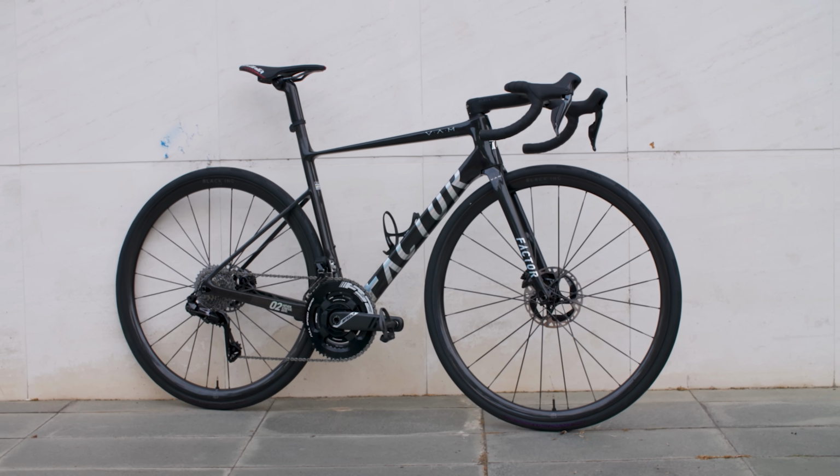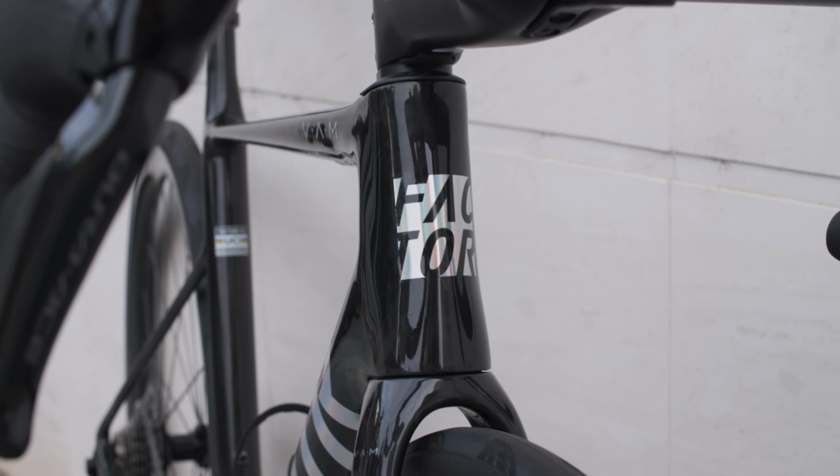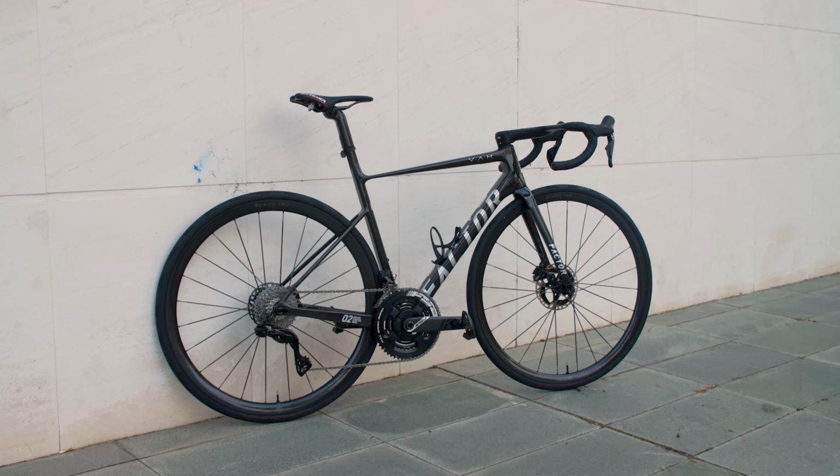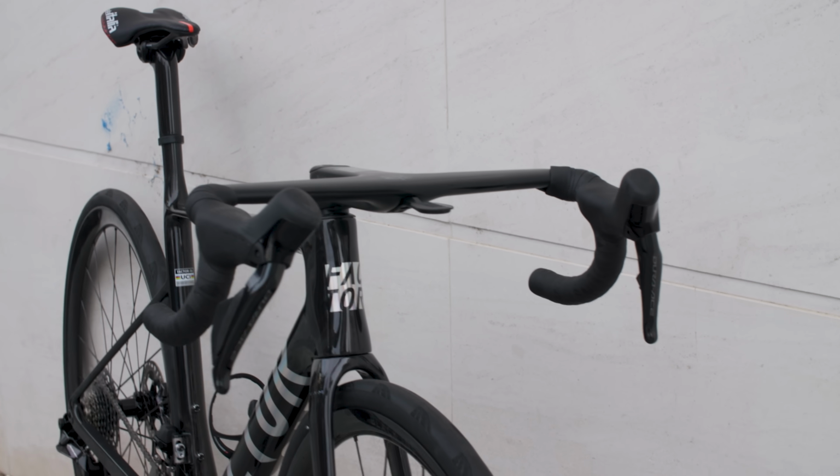On stages that feature a lot of climbing, however, many riders will reach for slightly less aero bikes in an attempt to balance pure speed with low weight. Simon Clark's brand new Factor O2 Vamp is a very good example of just this. The frame has a few aero touches, such as the flat rear profile on the head tube and wide forks, but the priority for this bike will be to get Clark through the mountains.